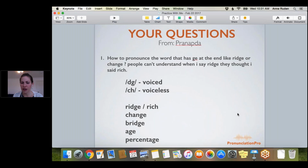Oh, okay. Are all of you seeing just me, or you probably can move my face out of the way and see the desktop. So hopefully, I have ridge, change, bridge, age, and percentage. So do that for me. Ridge. Change. Percentage, bridge, and age.